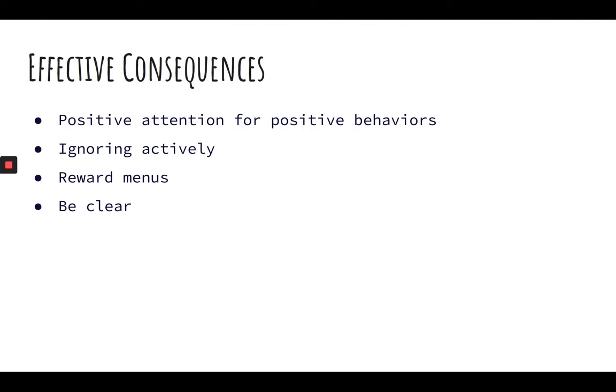Be clear. Establish which behaviors will result in timeouts. When a child exhibits that behavior, make sure that the corresponding discipline is effective and relatively brief and immediately follows the negative behaviors. Be consistent. Randomly administering consequences when you're feeling frustrated undermines the system and makes it harder for the child to connect the behavior with consequences.